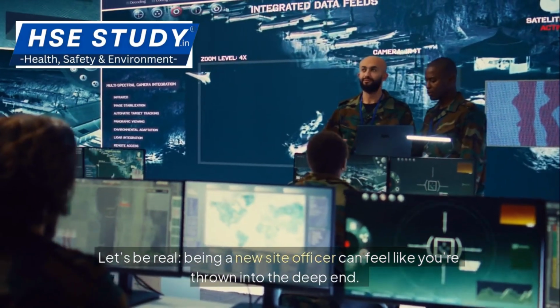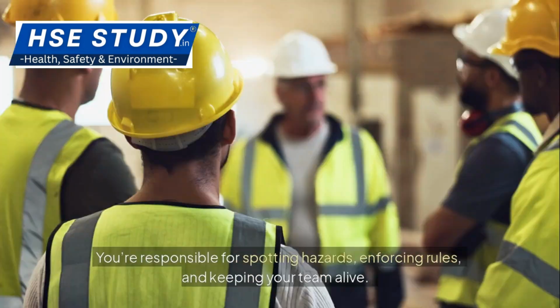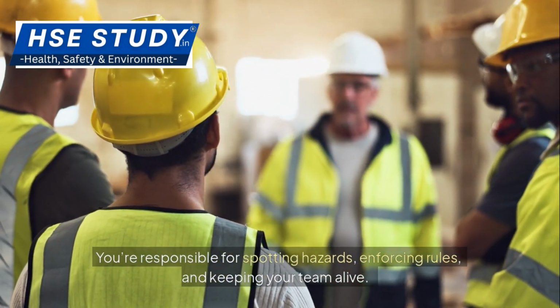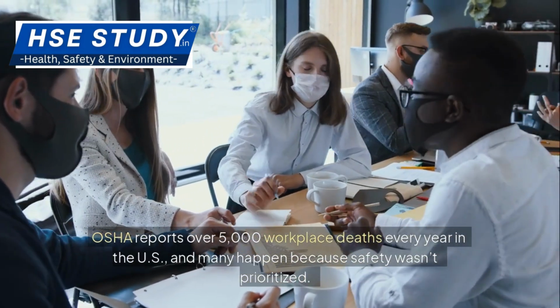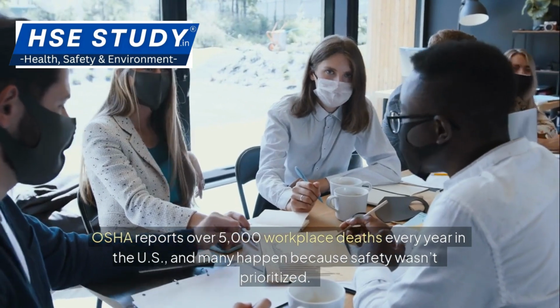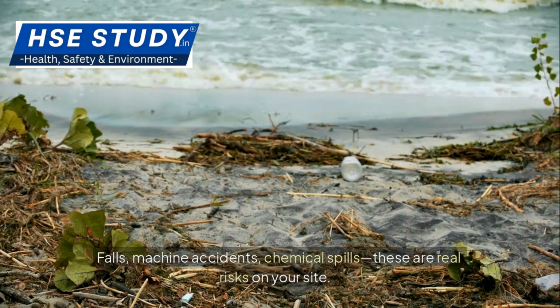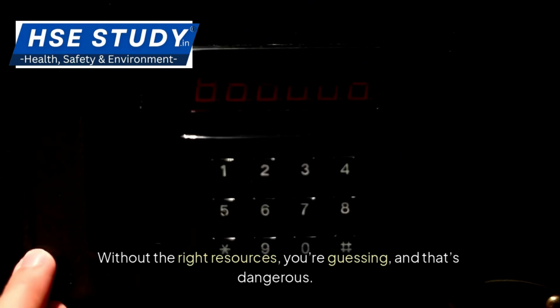Let's be real. Being a new site officer can feel like you're thrown into the deep end. You're responsible for spotting hazards, enforcing rules, and keeping your team alive. OSHA reports over 5,000 workplace deaths every year in the US, and many happen because safety wasn't prioritized. Falls, machine accidents, chemical spills, these are real risks on your site. Without the right resources, you're guessing, and that's dangerous.